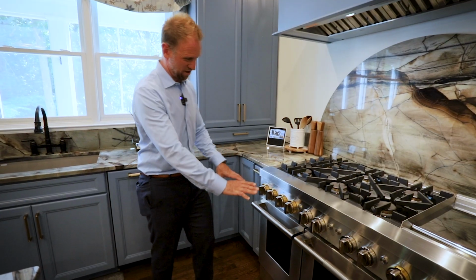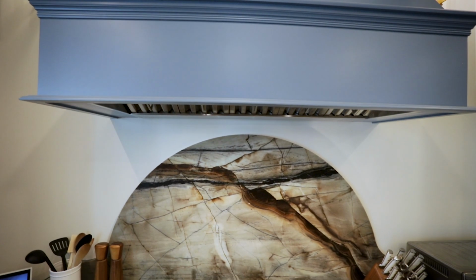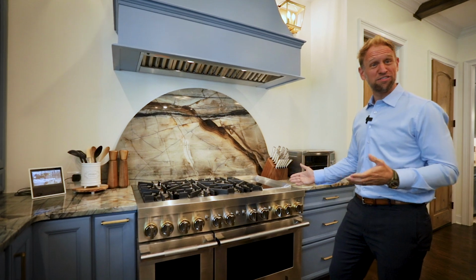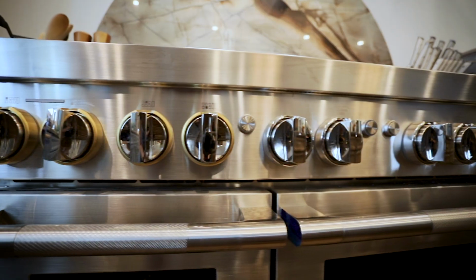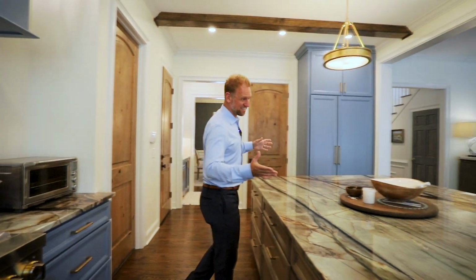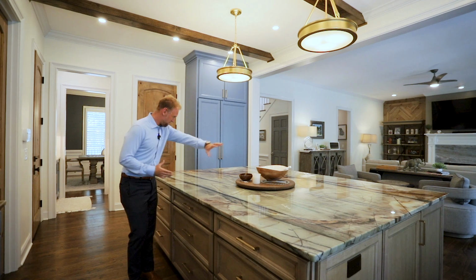And of course, we talked about having double ovens. You see the custom vent hood, the wood beams above us kind of tie this all in. And if you are a chef, holy cow, we don't have a 36-inch, we have a 48-inch cooktop with a griddle, so we're ready to make eggs and pancakes and everything in the morning. This is probably one of the biggest islands I've ever seen. I can't imagine entertaining, having people over, having your spread of food.